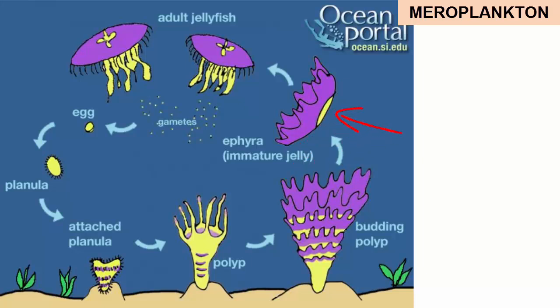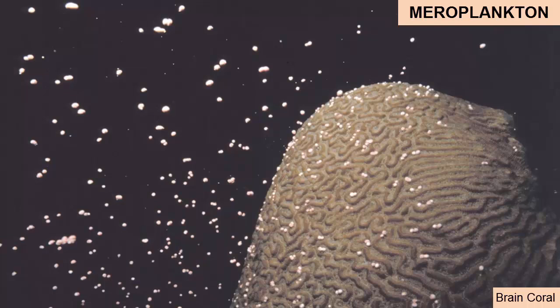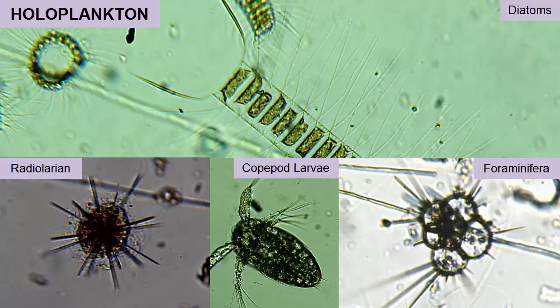Other examples of meroplankton include larval barnacles such as this one, which when full grown will also sink to the seafloor, attach, and become sessile benthic barnacles. And once a year, coral reefs emit egg and sperm into the water column, where they develop into larvae that sink to the bottom of the seafloor and, if the environment is right, develop a new coral reef community. As for holoplankton, again, there are many different varieties.